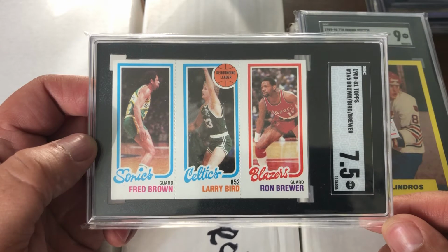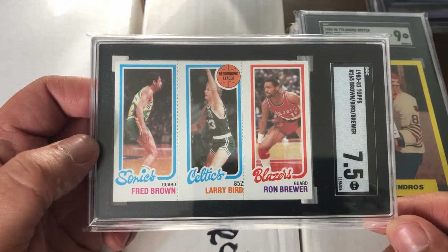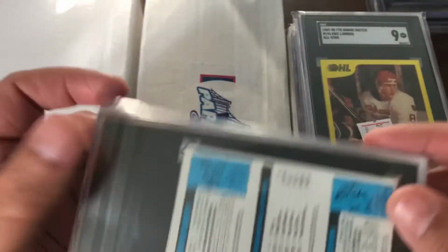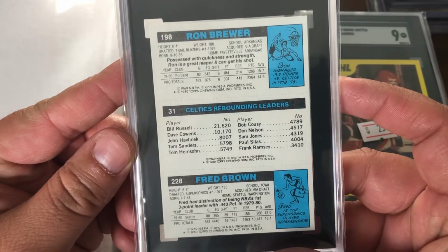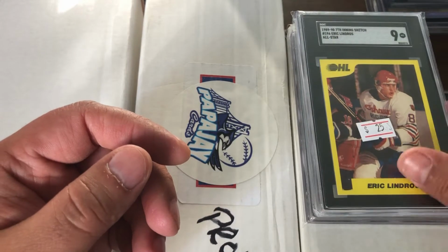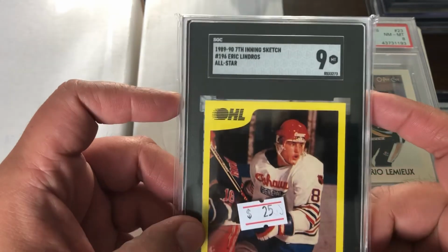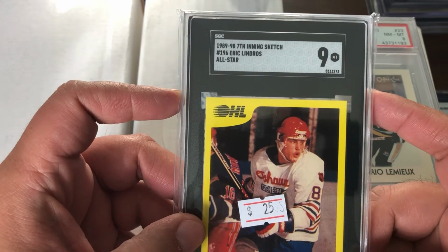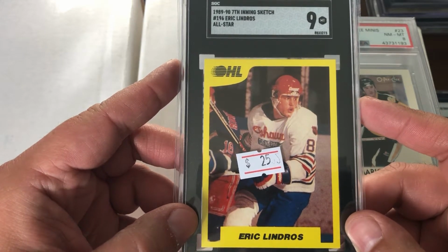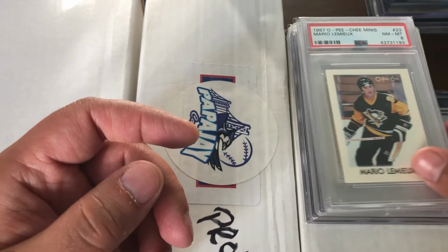So starting off, we have an 80-81 Topps Larry Bird rookie, SGC 7.5. Just a very, very nice card. Next up, we have a Flyer. Being that I'm a Flyers fan, a 89-90 7th Inning Stretch Eric Lindros All-Star minor league card. Minor league hockey card, I should say.